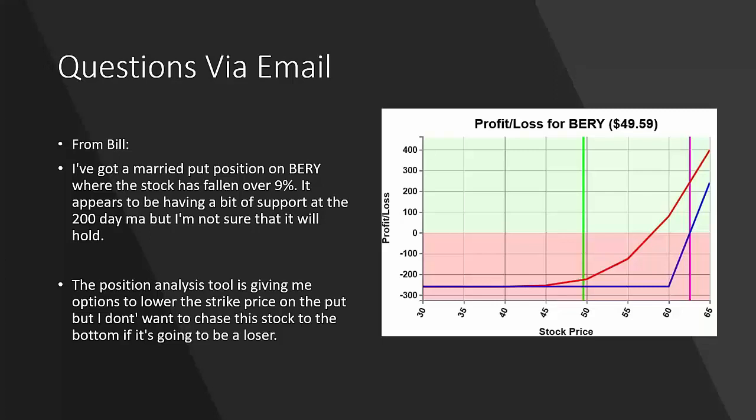The position analysis tool, as we're tracking a position in the portfolio, we link to a position analysis tool to see potential rollout opportunities and adjustments, is showing him a potential income method to lower the strike on the put. But Bill's afraid, of course, that he doesn't want to chase the stock to the bottom if it's going to be a loser. All right, well, let's go ahead and pause the screen and let's switch over to PowerOptions.